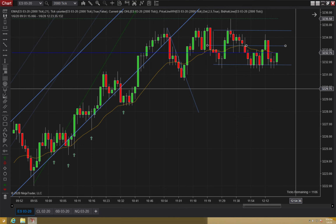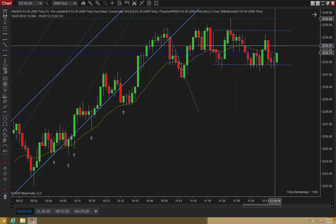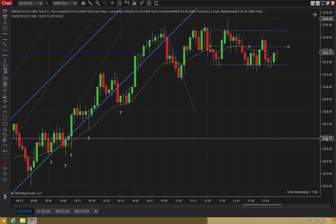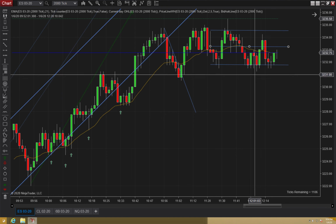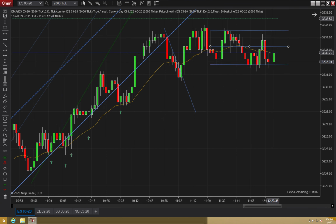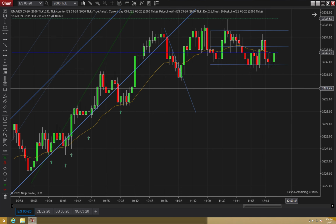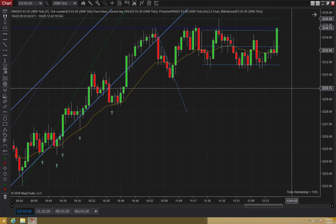Moving this over and moving this up. Something like there. And off this low, this is a higher low. Like this is a decent trade. This doji at the bottom of the range. It's not bad.